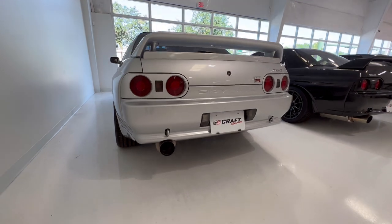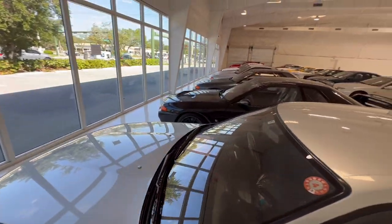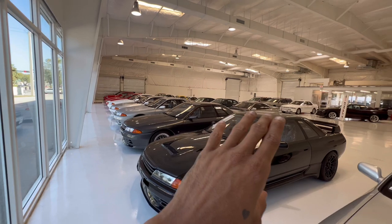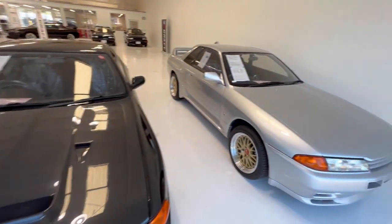Beautiful cars, guys. Beautiful cars, man. Like I said, I don't know too much about body kits and the names and the brands of the hoods and the different hood scoops and spoilers and stuff like that, but you guys want to point some out in the comments, let me know, man. That'd be cool.